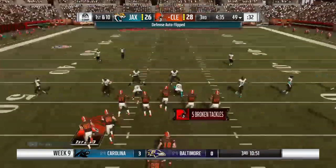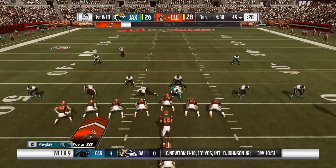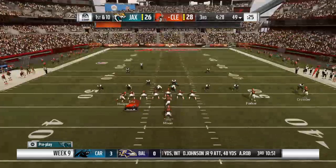Oh, it really has, especially as of late. This quarterback now 5 straight completions here in this second half. 1st and 10.